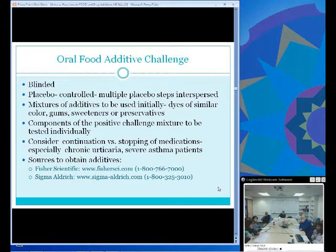Same thing in severe asthma. Their asthma needs to be stable enough to interpret the results, because otherwise we are just going to have an episode and it might not be related to the challenge itself.